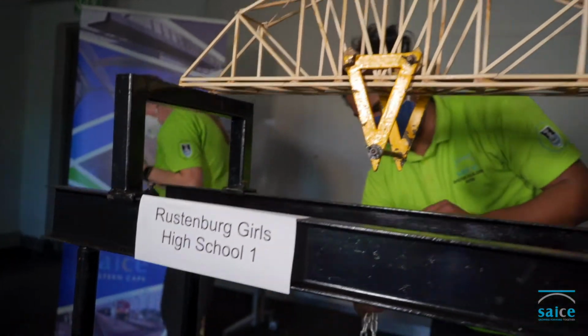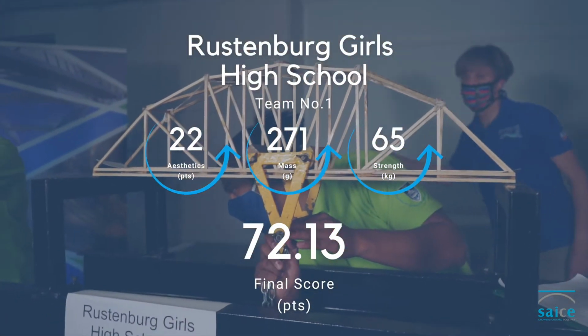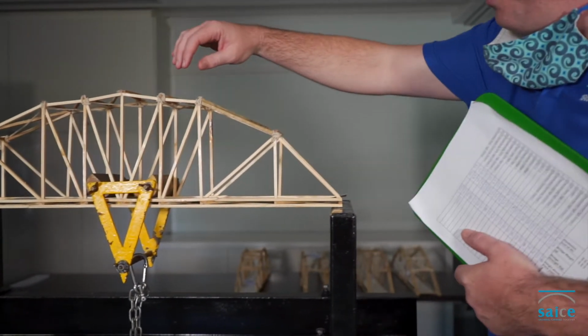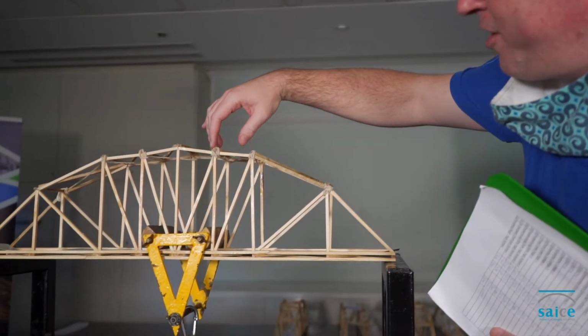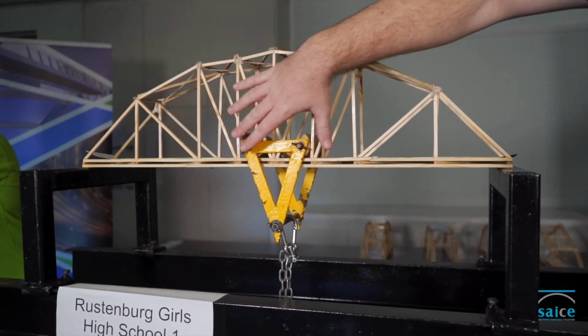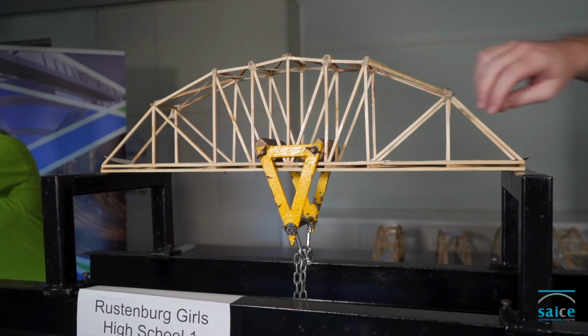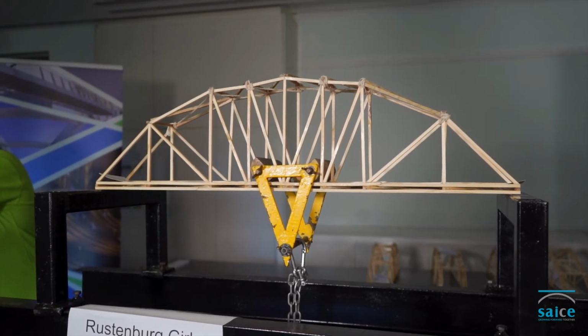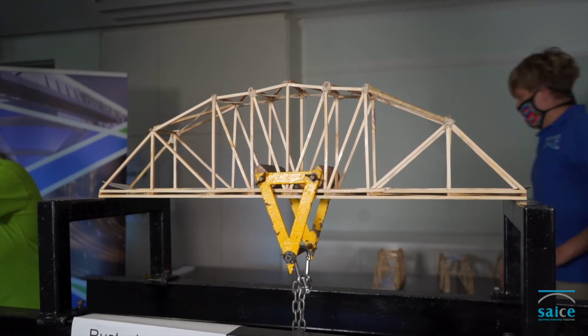Alright. Rustenburg, come on Rusty Bugs, another team. Let's see if they earn their first team status. Awesome, full height, nice. I don't know how much help these string connection additions are going to be, but lovely triangles, especially over here where all the load's going to get taken. Double section at the main deck. Let's go for 5, shall we? Rustenburg girls, let's see how we do.